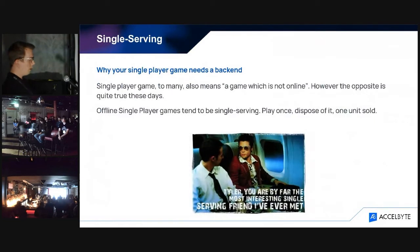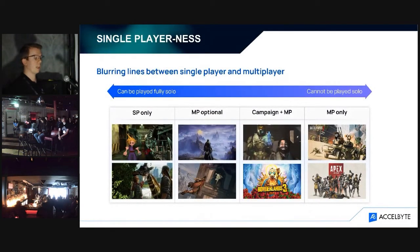So, why does your single-player game need a backend? As the world gets more and more connected, so do the games that our industry develops. Single-player games don't have to be not online or disconnected anymore. You could be losing out on replayability, user retention, and long-term community engagement. The lines between a lot of games have blurred over the years. Most single-player games nowadays aren't truly unconnected.